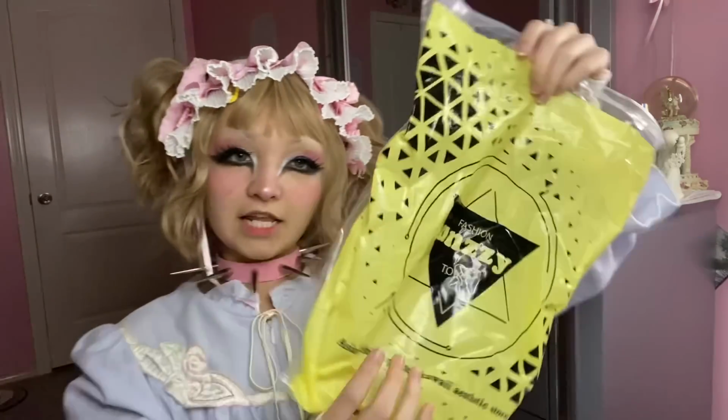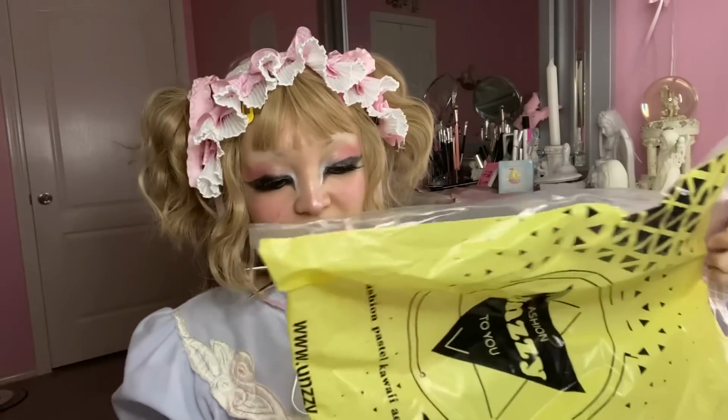Everything came in bags like these. I'm not even gonna sit here and pretend I'm barely opening things because I was too excited and I already opened everything. Yo no me puedo esperar, so I opened everything already. So the first thing I'll show you that they sent me are these really, really chido ass shoes.